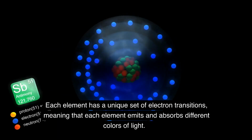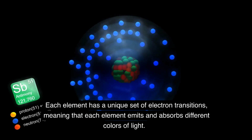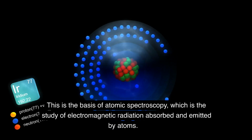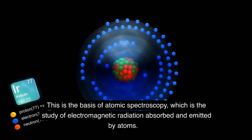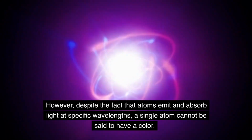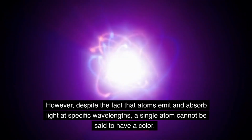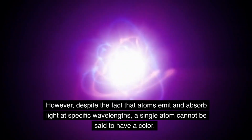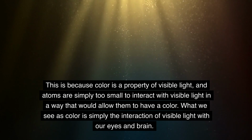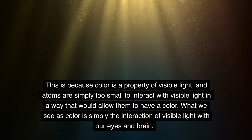Each element has a unique set of electron transitions, meaning that each element emits and absorbs different colors of light. This is the basis of atomic spectroscopy, which is the study of electromagnetic radiation absorbed and emitted by atoms. However, despite the fact that atoms emit and absorb light at specific wavelengths, a single atom cannot be said to have a color. This is because color is a property of visible light, and atoms are simply too small to interact with visible light in a way that would allow them to have a color.